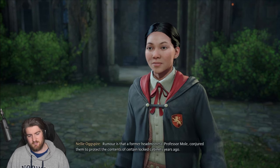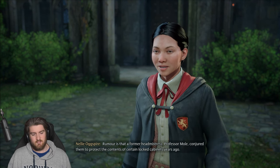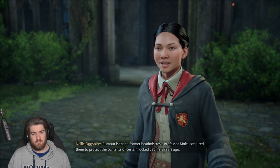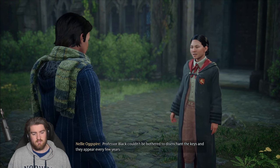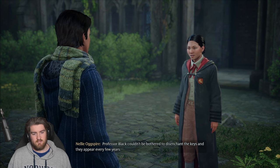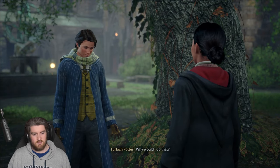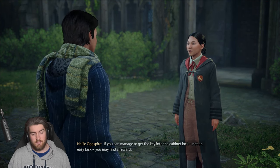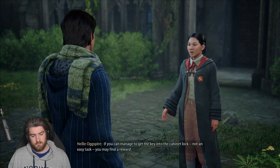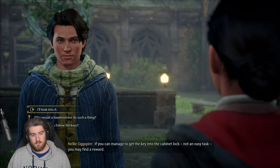Rumor is that a former headmistress, Professor Moll, conjured them to protect the contents of certain locked cabinets years ago. Professor Black couldn't be bothered to disenchant the keys, and they appear every few years. You should try to catch one. Why would I do that? Each key will lead you to a locked cabinet somewhere in the castle. If you can manage to get the key into the cabinet lock, not an easy task, you may find a reward.